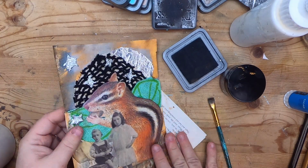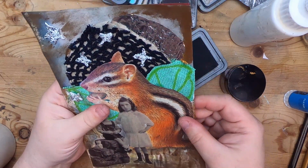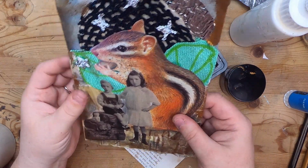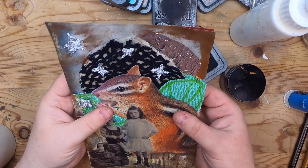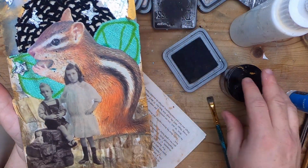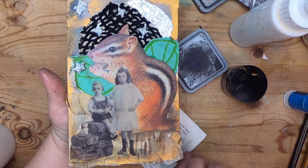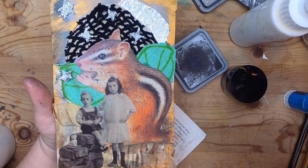All right, I think that this is pretty much done. I will be stitching, probably backing this with something and stitching it. And so I will post final photos of this on my Instagram. You can find me on Instagram as Studioloo or the @Studioloo symbol.